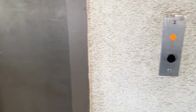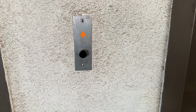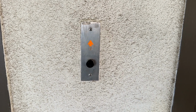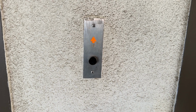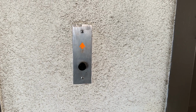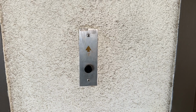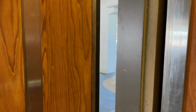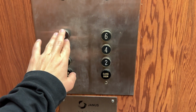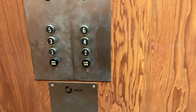I don't know if the other elevator car even works or not. But I can hear the relays. These might be bottom drive. Yeah, it doesn't look like the other elevator car works, I don't think. I don't know if these are top driven or bottom. That sounds like top driven.